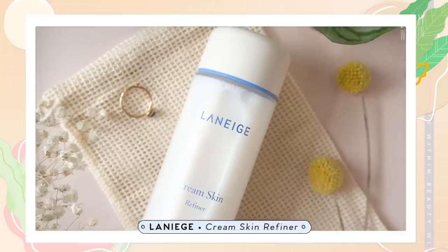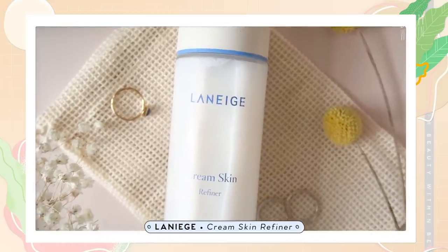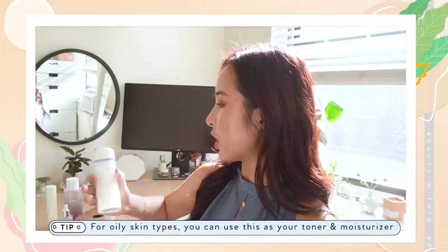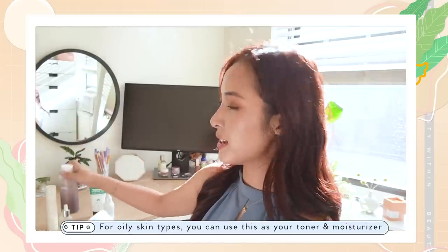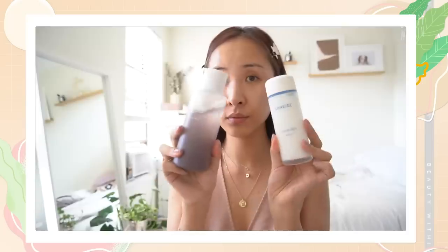So the Laneige cream skin, Ro always talks about it, but I never really dabbled into it as much because I just like gel moisturizers. But I think because it's been so hot, so humid, I'm trying to find ways to streamline and simplify everything. So I'll actually use a toner and sometimes go straight into this because it is a toner moisturizer.